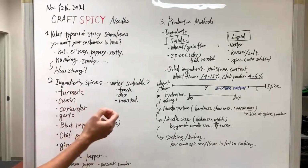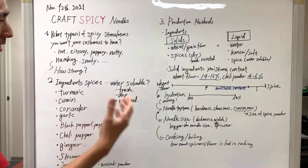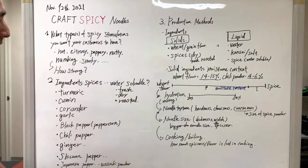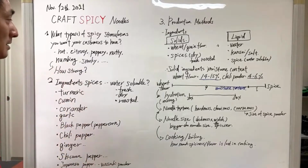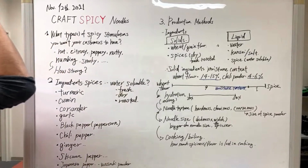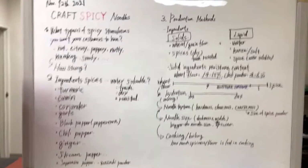You need to hit the right balance between the solid ingredients and the spice, and let the customers experience your craft spicy noodles, to the extent where they are satisfied with the level of spiciness that they bring to their customers. So yeah, let's start making our craft spicy noodles today.